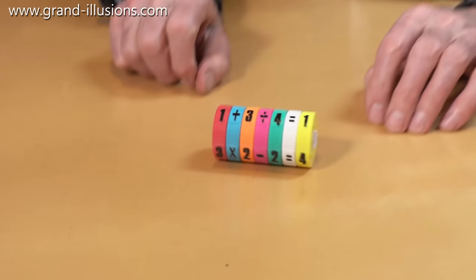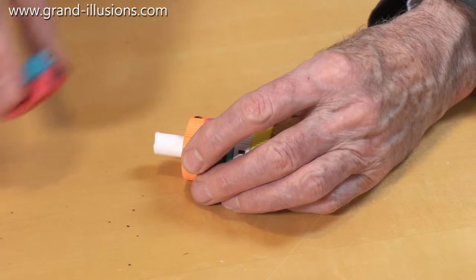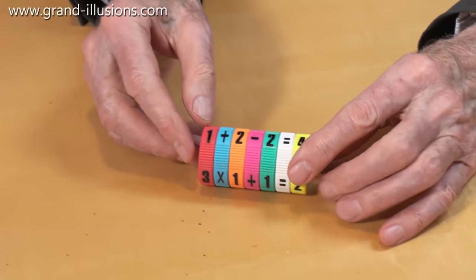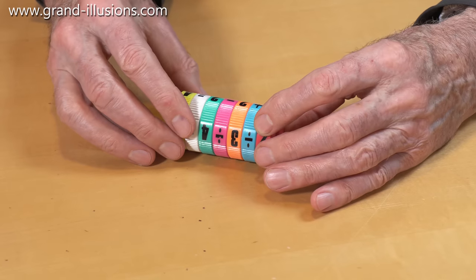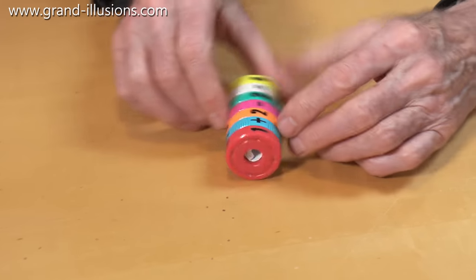Now here's something I picked up in 1994 that I never solved until the other evening. I thought I've got to do it. These pieces are all magnets, very, very strong magnets. When they're put together like this, they all stick together. And when you get them in the right order, then reading across it, let's see if I put it back in the right order. 1 plus 2, no, let's put that 4 plus 2, minus 2 is that. Oh, so I don't know what it is, I've reset it.